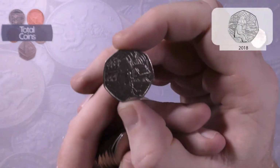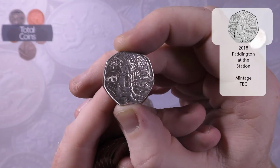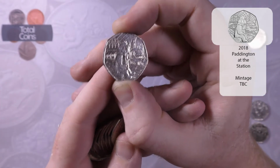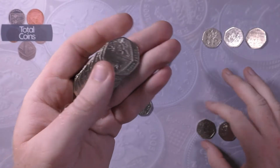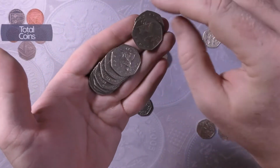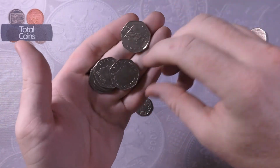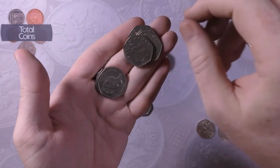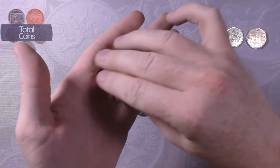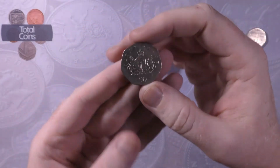And there we go. We've got the second one of the 2018 Paddingtons. So it's Paddington at the station. Very nice. So all we need now is Paddington at the tower to complete the set. And there we go, finish this bag with a Christopher Ironside.